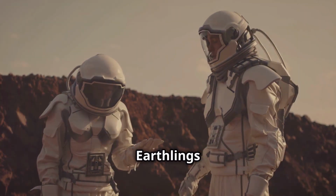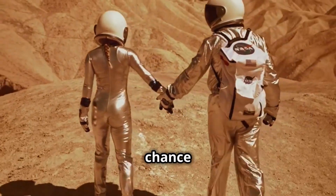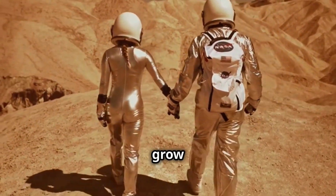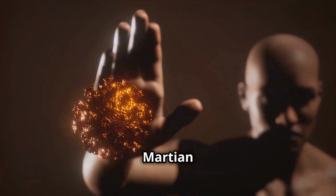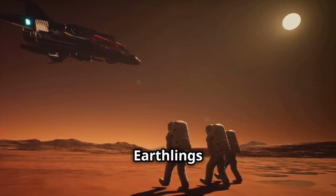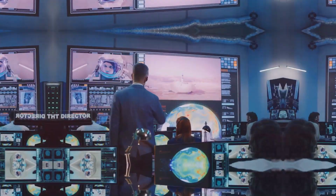Martians and Earthlings meet for the first time, exchange gifts and explore together. It's a chance for both worlds to learn and grow from each other. Fun fact, the Martians bring a gift from Mars. Special Martian rocks that glow in the dark. Earthlings are thrilled, and it's a fun way to celebrate their new friendship.